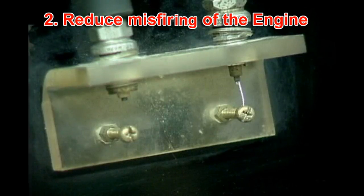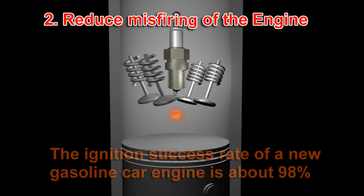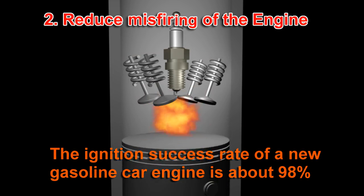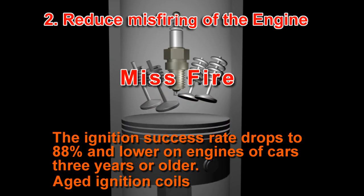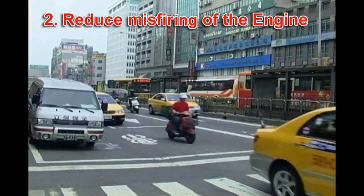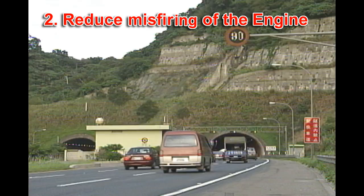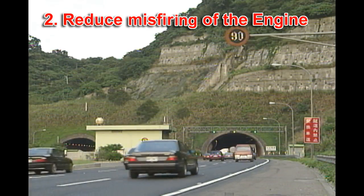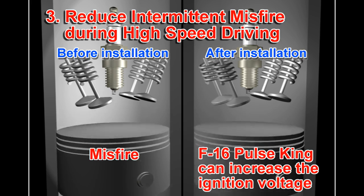2. Reduce the misfire of the engine. The ignition success rate of a new gasoline car engine is about 98%. However, that percentage drops to 88% and lower on engines of cars 3 years or older due to aged ignition coils and added resistance in the electrical system. This results in increased fuel consumption. The high-frequency pulse from the F-16 Pulse King can increase the ignition voltage and reduce the misfire rate and save fuel. 3.